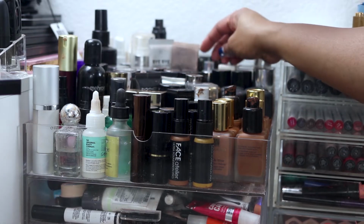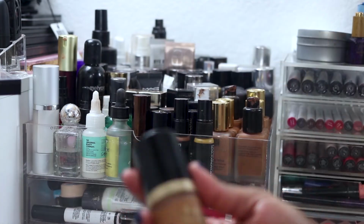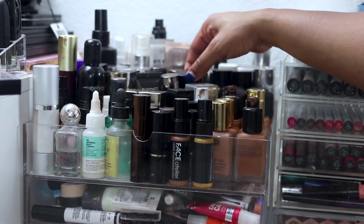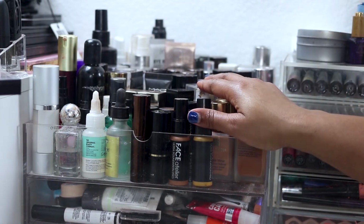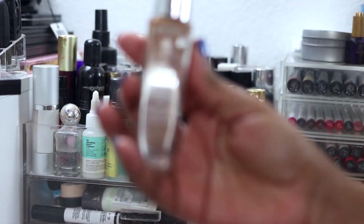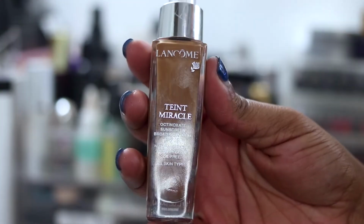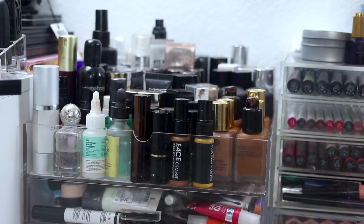And then for the last foundation, I'm going to pull one of the ones that I haven't used and that I need to see if it's my color or not, the Too Faced Born This Way. So those are the 4 foundations that I am going to use. Oh, okay, well, that's the last foundation. I'm going to use the Teint Miracle from Lancome and see how I like it, because I don't think I've actually used that yet. So those are the 4 foundations: the Tint Idol Stick, Teint Miracle, Born This Way, and Cover FX Natural Finish.